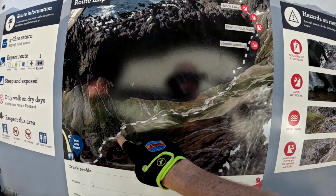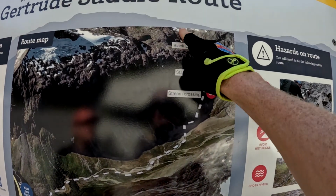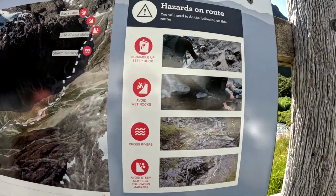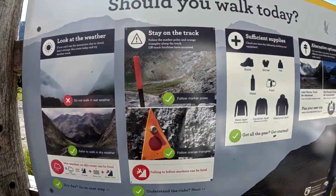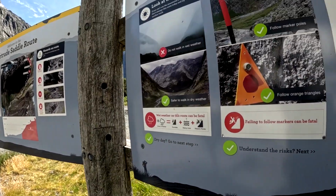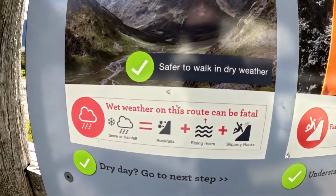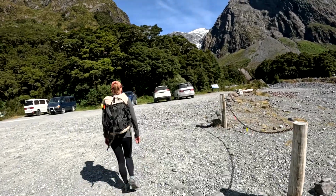So basically it's a long walk along the valley, kind of flat, and then there's this really steep section that gets you up to a lake and then the saddle itself. And so this is where it's going to get gnarly. And they're like, basically, don't do this, turn around. Go to these other ones that are easy. Yeah, let's go. Failing to follow the markers will be fatal. Fatal, fatal, fatal. We haven't seen a trail with this many warnings in a long time.